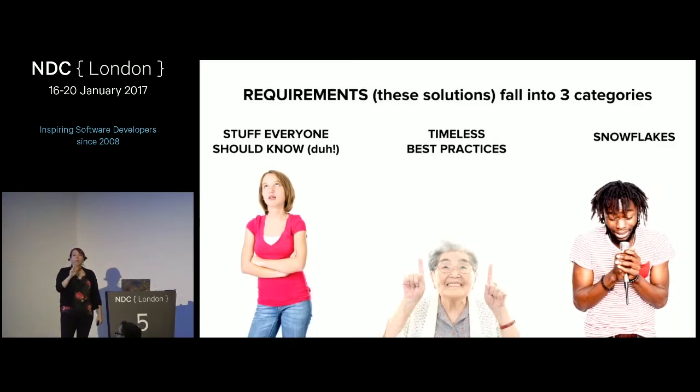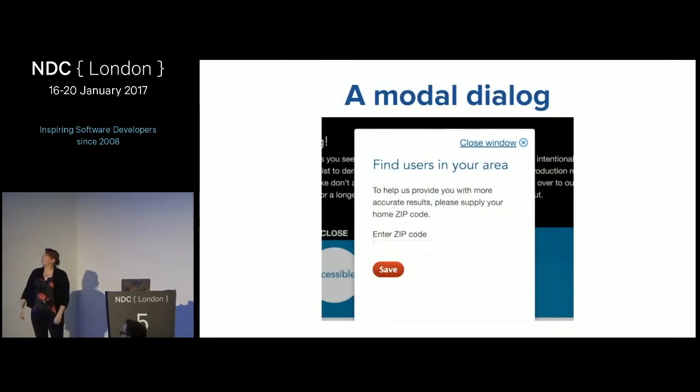And here are the 3 requirement types for anything having to do with building accessibility into an agile process. There's the stuff everyone should already know how to do, duh, and so I'm using a teenager rolling her eyes. Timeless best practices, and then things that are kind of snowflakes. So let's take a look at that.